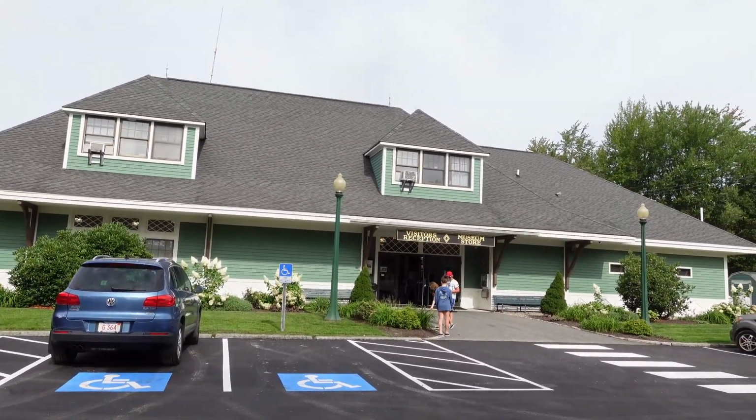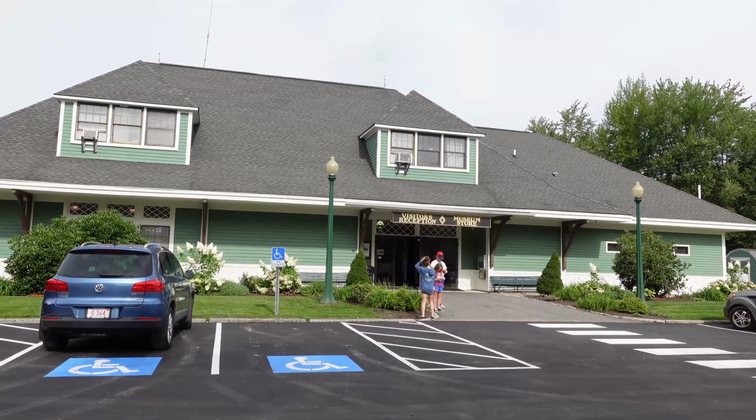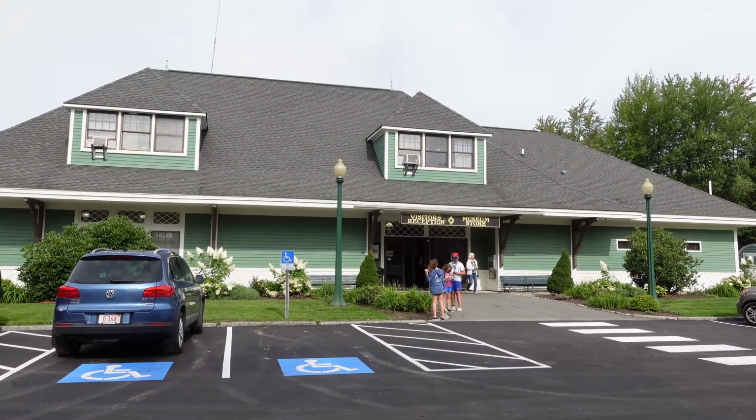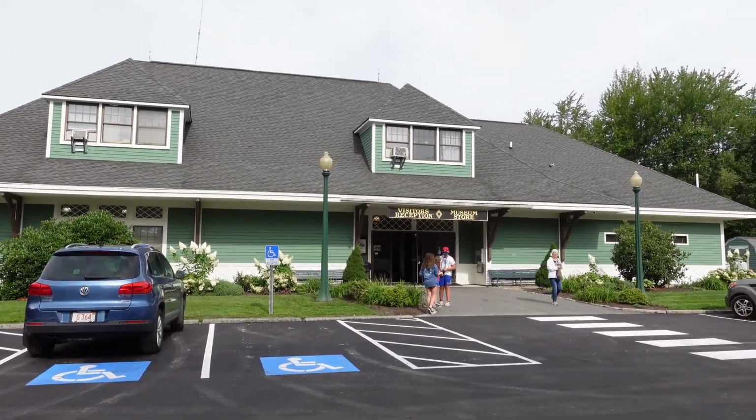Alright, so right in front of us is the visitors and reception area. I'm sure that's where we'll go in and buy our tickets, along with the museum store. So let's take a walk in and buy our tickets and get started.